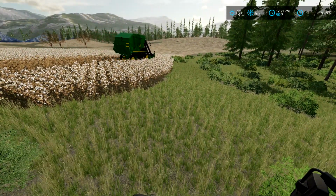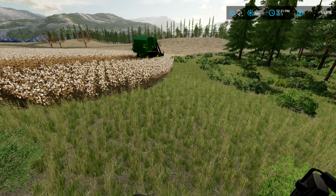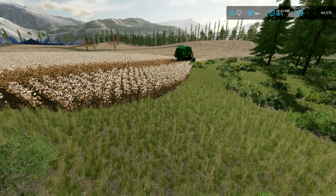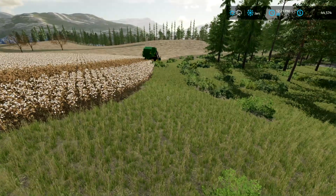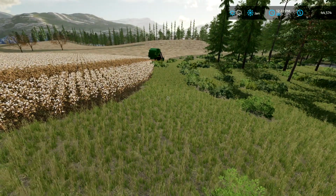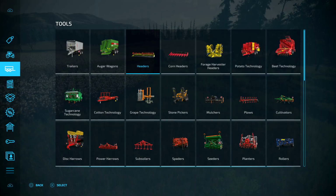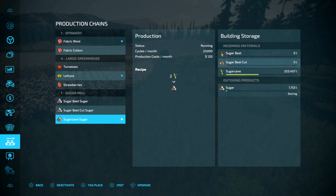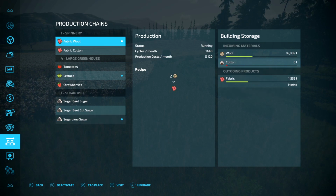We are harvesting cotton. Now, I've got no idea how much we are going to end up with out of the field, but whatever we end up with will be quite good. Now, speaking of that, did our spinnery do us any good? That's not the one I should be at. This is the one I should be at. And spinnery. And 1,500 liters. So I wonder what a pallet is. If we're storing 1,500, that would mean that the pallet is going to be more than 1,500 liters.